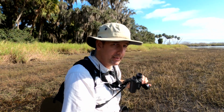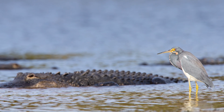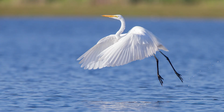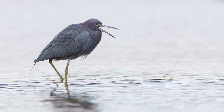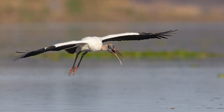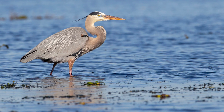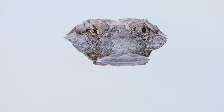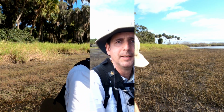Let's see what we got down here as well. Yeah, a little blue, tricolor, another anhinga, great blue, great egret, another great egret, two more great blues, another little blue, another great blue, anhinga, wood stork. Got a wood stork over here. I think that's our first wood stork. Another great blue, great blue. Boy, a lot of alligators. A lot of alligators. Man, this place is unbelievable.